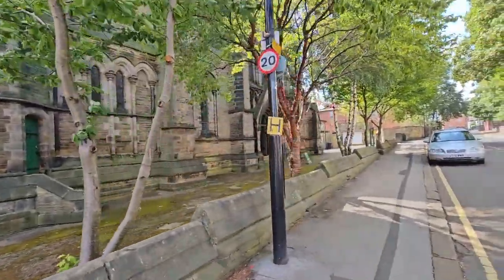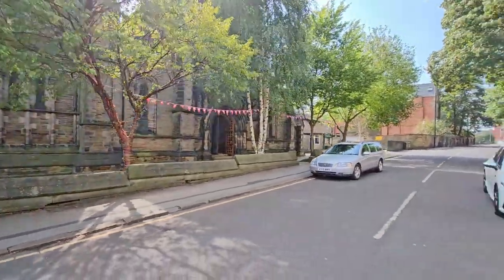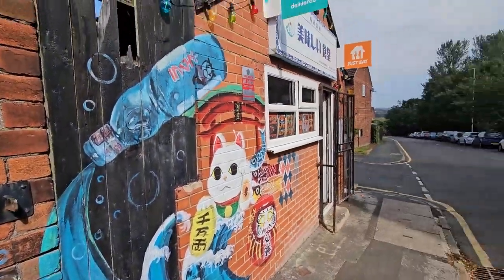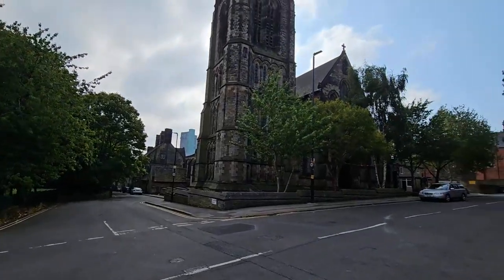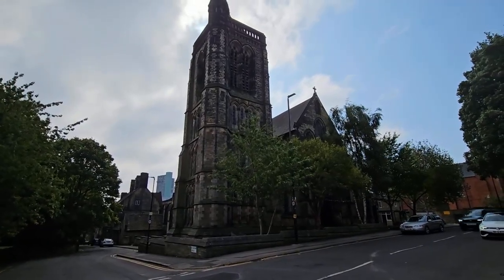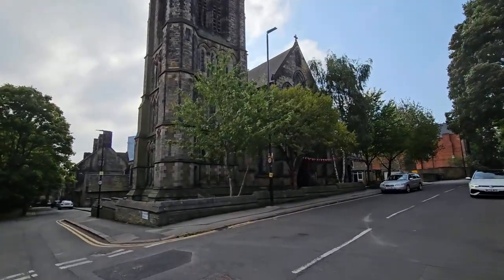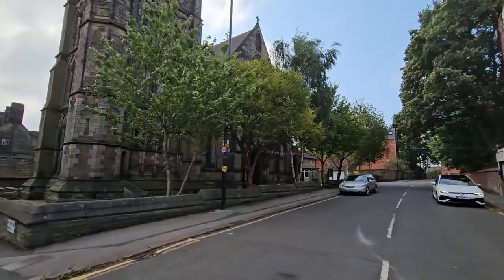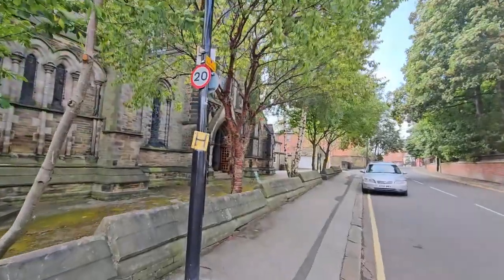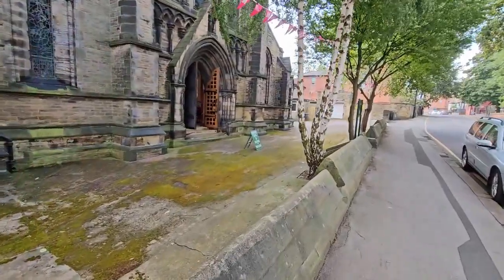Let's go across the other side of the road maybe, to get a better look at it. That's better, isn't it? We're very close to the centre of Leeds here, and the university's just starting back this next week or so, and it's a lot of student accommodation. But anyway, the church is open to visitors.